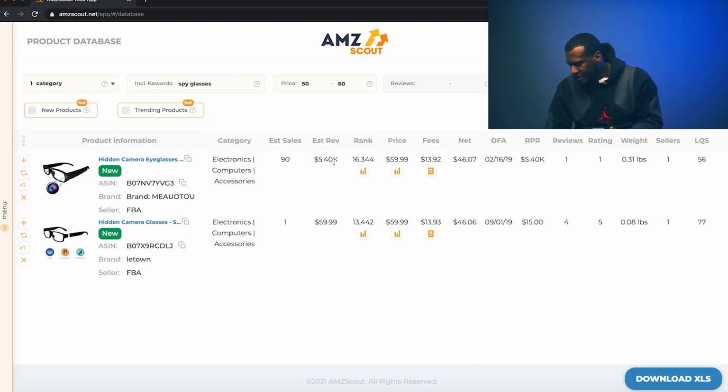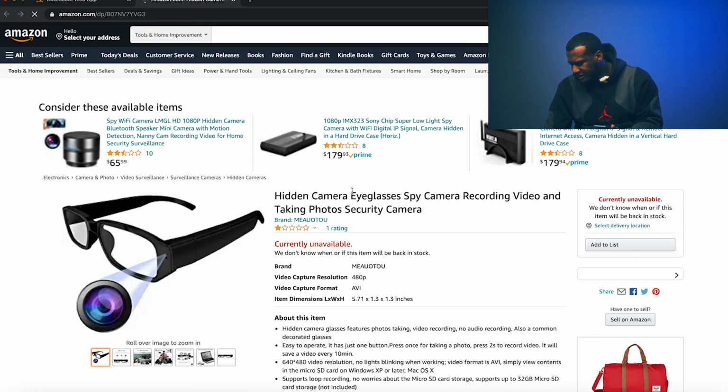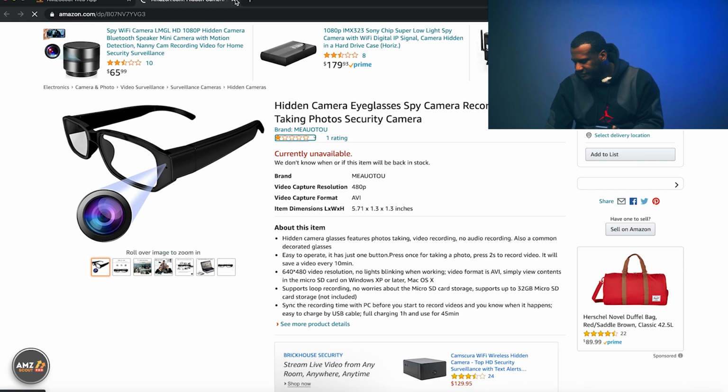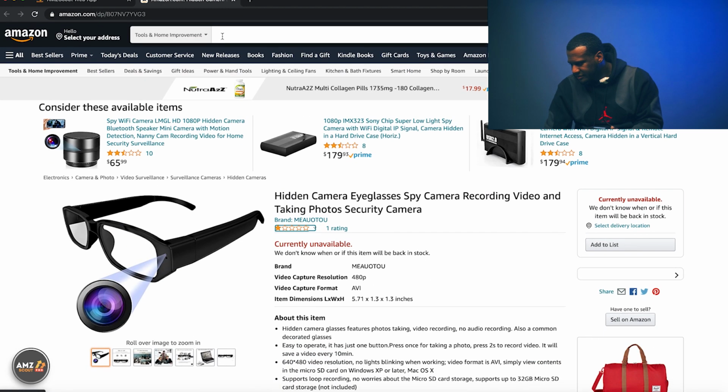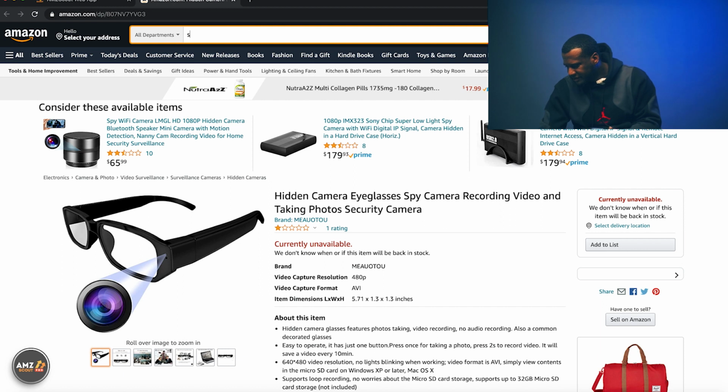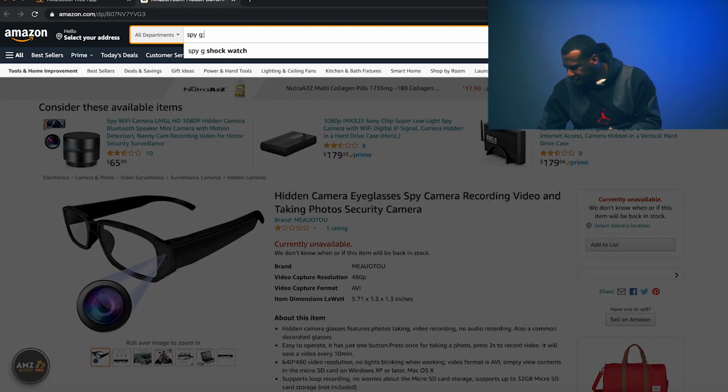But here we go. Oh wow, revenue's looking pretty good. Estimated sales over here. Let's take a look at this one and see what this can do. And it's an FBA seller at that. These are unavailable, though. All right, let's go back. Tools and home improvement. We're just going to go overall. We're going to check out spy glasses.